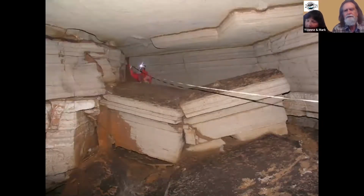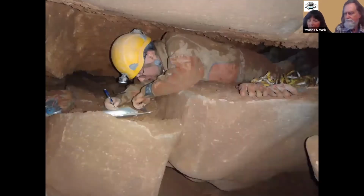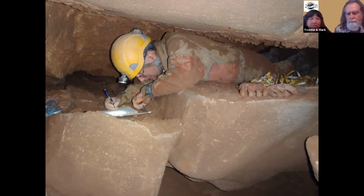One of the things we do in caves is survey them. We make maps. This is a person measuring the distance from one part of a cave to another. And we have to read a compass and a clinometer to get a three-dimensional idea of what the cave passage is like. And we write it all down. We make maps to document the cave, to find our way, and to predict where we might find more passage.